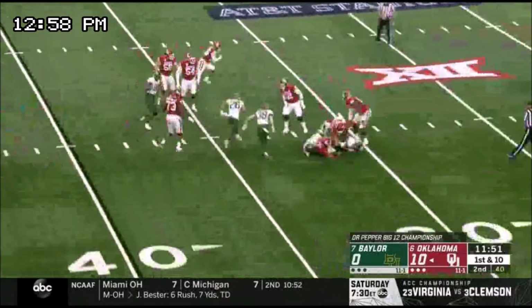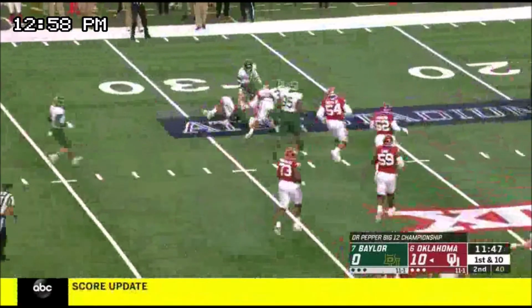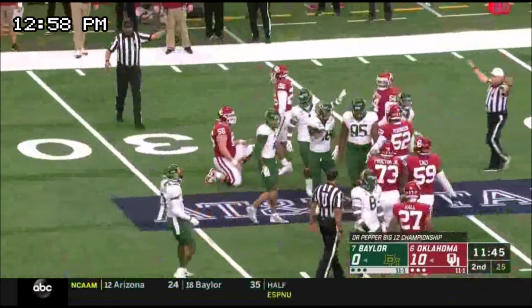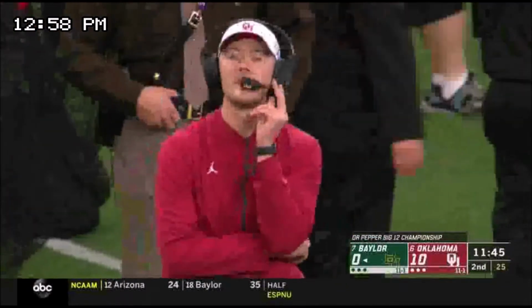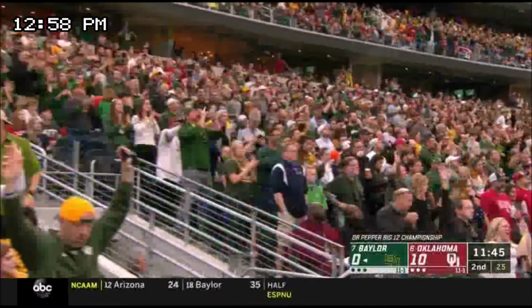Look out! Hurts hit from behind. Ball is loose, and it's picked up by Baylor. Now Bernard has the ball. James Lynch knocked it out. Now the question is, is it a fumble or a forward pass? He was trying to throw the football, but that ball came out right away.